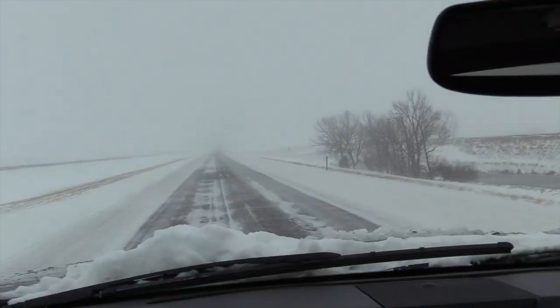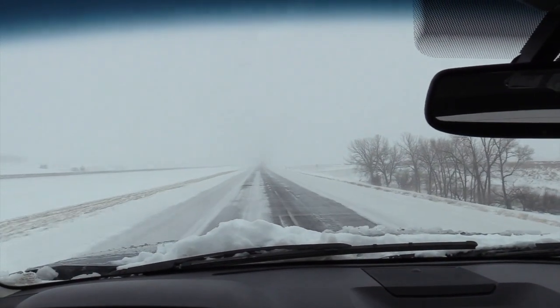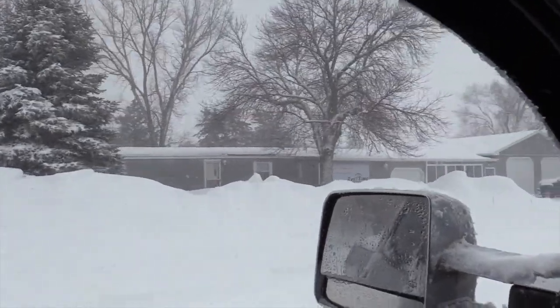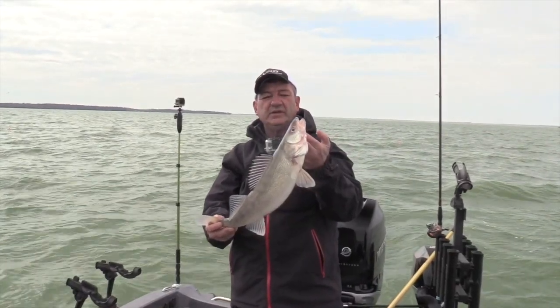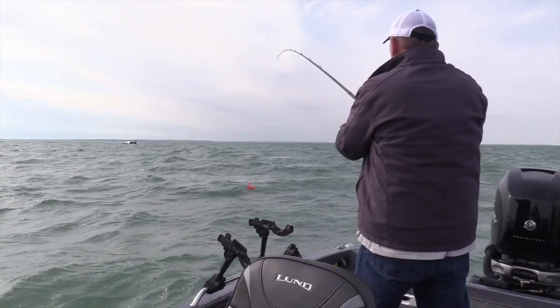As you can tell, we're in the middle of another blustery, blizzardy day here in northeast South Dakota. It's driven us inside the lodge, but that's all right. We have a trip to prepare for on Lake Erie, Western Basin. Big walleyes. It's an exciting place to be this time of year.